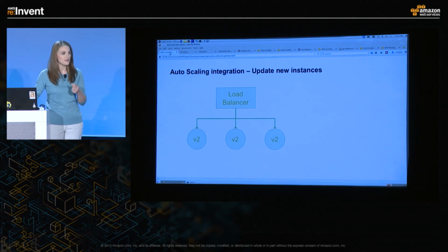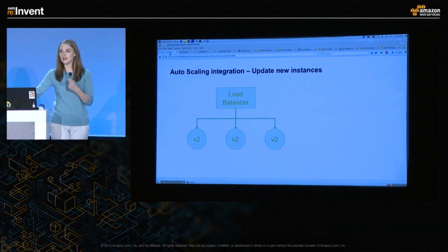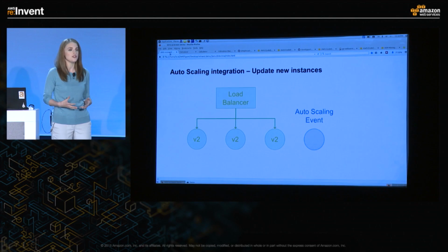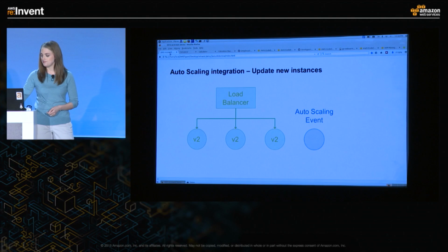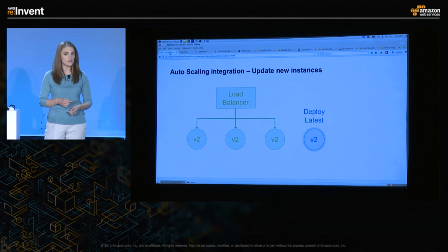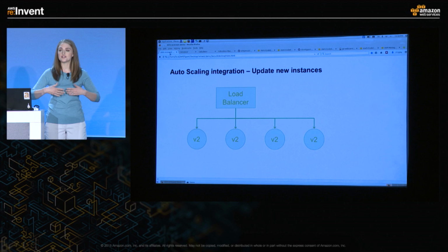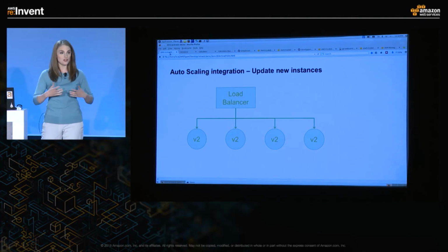Obviously, when you're scaling up your environment and adding new instances into your deployment group, you want to make sure that they have the latest application version. You don't want them to start serving customer traffic with some old version of the application that you had baked into your AMI maybe. So CodeDeploy is actually able to hook into the auto-scaling lifecycle and catch that instance before it's added. CodeDeploy is going to deploy the latest version of your application that's configured, and then it's going to add it to the load balancer. So you don't need to worry, as you're scaling up your fleet, that your customers aren't getting the latest version of your application with all its great features.